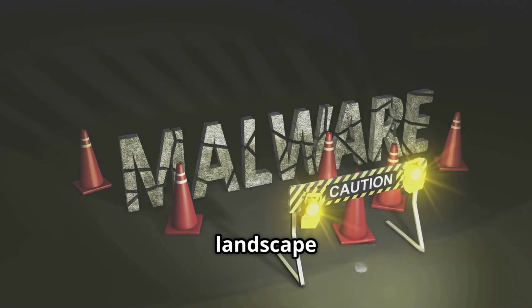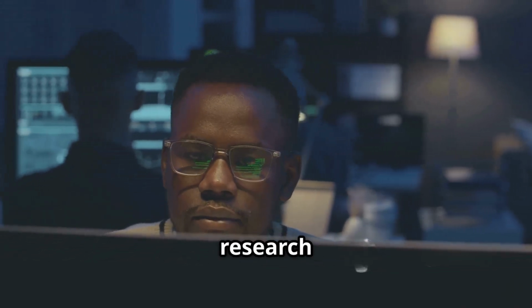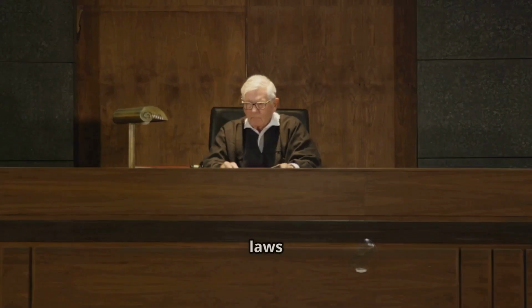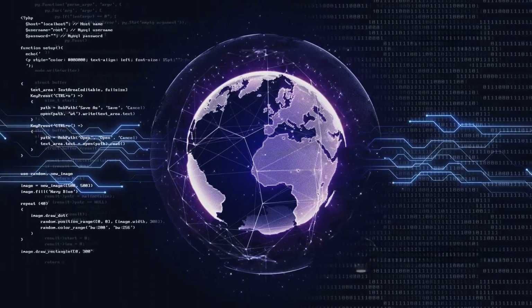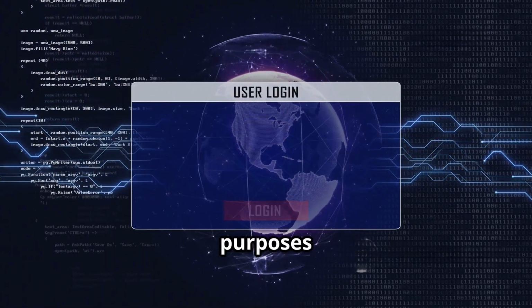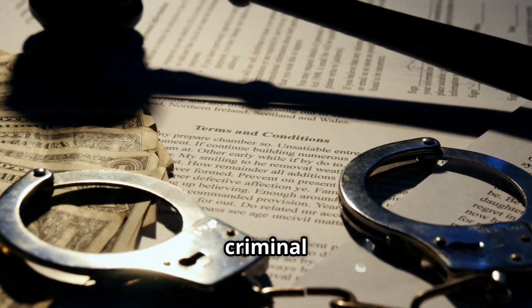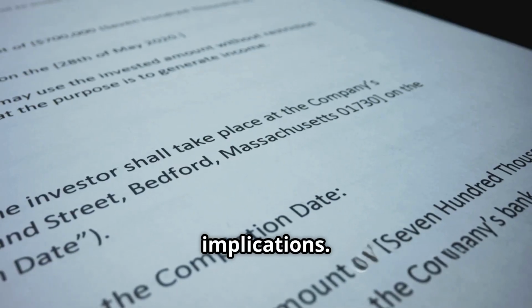The ethical and legal landscape surrounding leaked database access presents numerous pitfalls. Even security professionals conducting research may face liability if they improperly handle stolen data, as laws like the US Computer Fraud and Abuse Act are quite strict. Many jurisdictions consider merely downloading a leaked database, even for research purposes, as unauthorized access to computer systems, potentially carrying criminal penalties. So, it's really important to be aware of the legal implications.